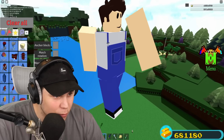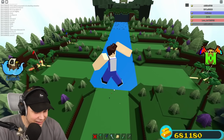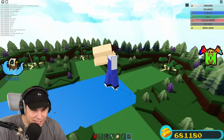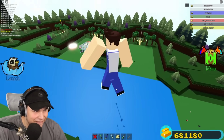Wait, I can use swords? Wait, there is no way that I can use swords. All right, I got myself a sword just now. Oh my God. Oh, hi there. Sword. Oh my God, I'm slicing the sword. This is so sick. Oh my God. I am giant now. Dude, this is so cool.